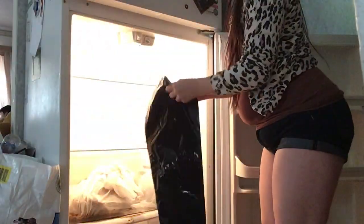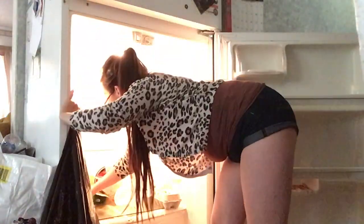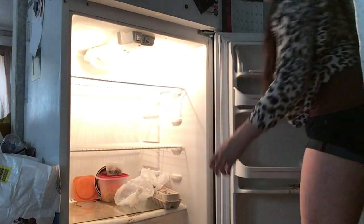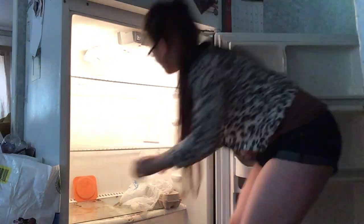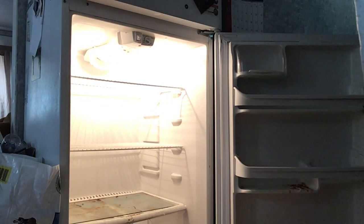So I'm getting a black trash bag and throwing all the unnecessary foods away, or the rotten foods that have been there for a while, and just tossing anything you don't want. This is how I clean my fridge and everything else. I usually just take everything out and see what I have and don't have, and what's good and what's not, and then reorganize it that way, and then clean the inside as well. So it's going to be a big bag load of trash.